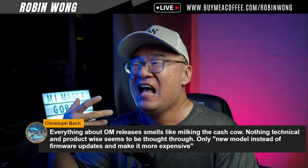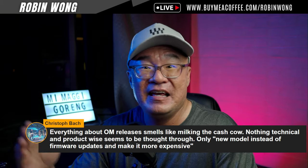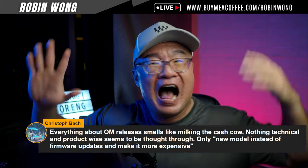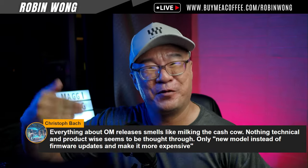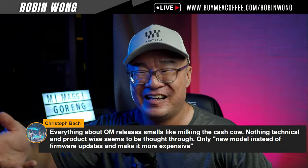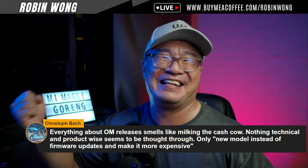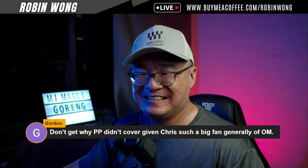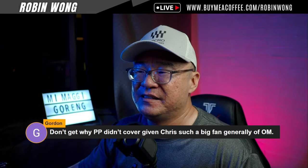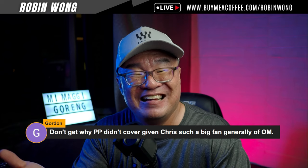I personally wish that they did a lot more in the OM-1 Mark II. If it had a new sensor, I would have been sold. If they promised, hey, we have one stop better dynamic range, or maybe it's 28 megapixels, that would be my next camera. I would really save up for that camera. Gordon says, don't get why Petapixel didn't cover it, given Chris is such a big fan. It's not Petapixel's fault. They admitted they didn't have the camera at that time.